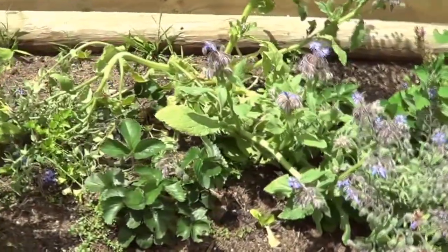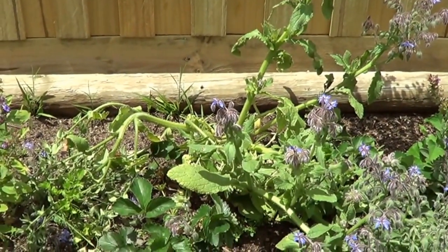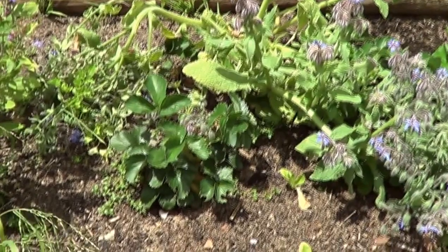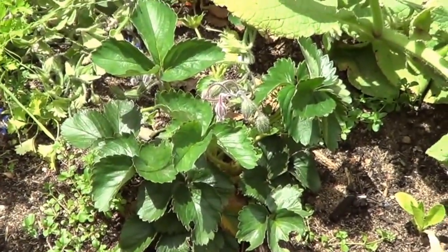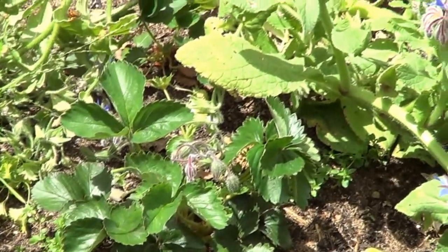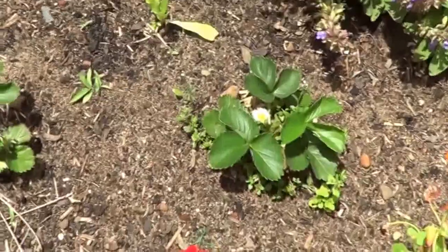I got strawberries and borage, but the borage seems to have taken over. I'm going to have to put that one up on a stake, I think. But the strawberries that are near it are actually doing quite well. The ones that are away from it aren't doing as well. Have a look.